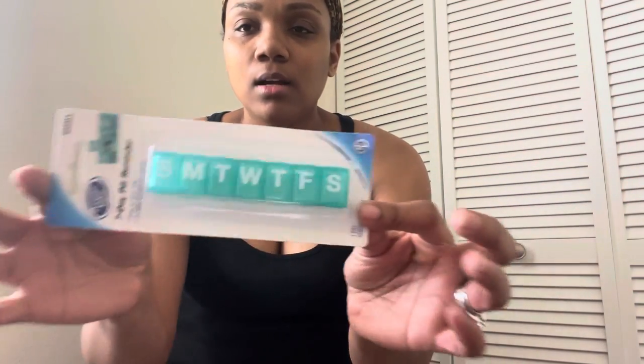And then this is totally off subject, but I got this because I'm trying to do better about taking my vitamins. And I just found that it's easier if I just take them with me. If I'm out and about, when I remember, I can just pop them in. Granted, I have to have some water or something with me, but this was $2 at Walgreens. So get you one if you need to take your vitamins and you forget like I do.